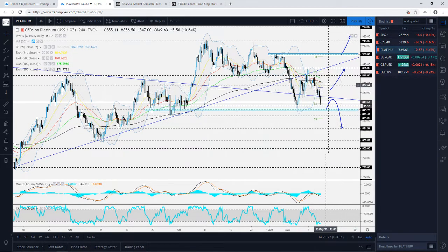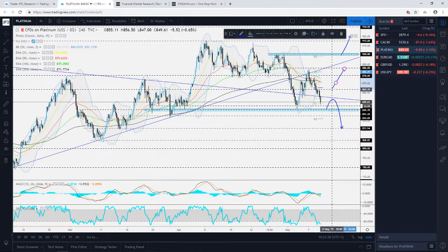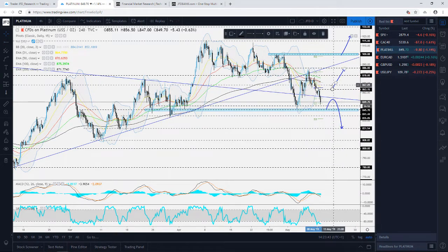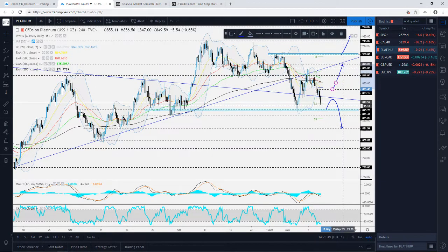But in terms of the upside here, of course, if this pushes back above this downside resistance line, we're going to be somewhat bullish, and we're going to keep an eye on this little area of resistance right here near the 863 zone, approximately there. A nice good push above this could, of course, open the path towards slightly higher levels, but we're not going to be that radical on the upside yet.